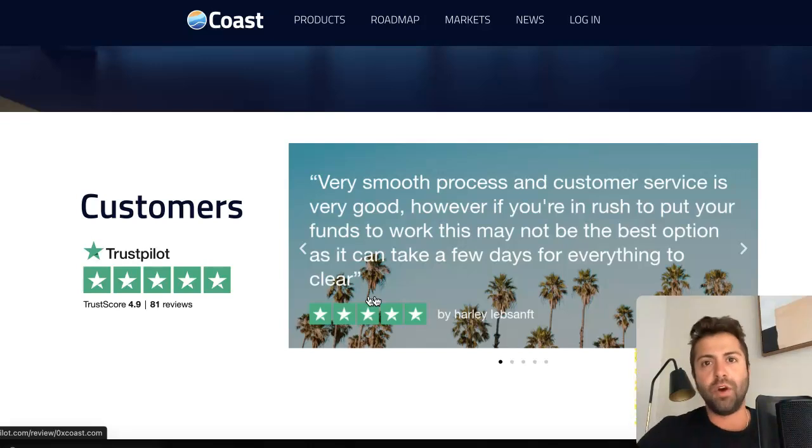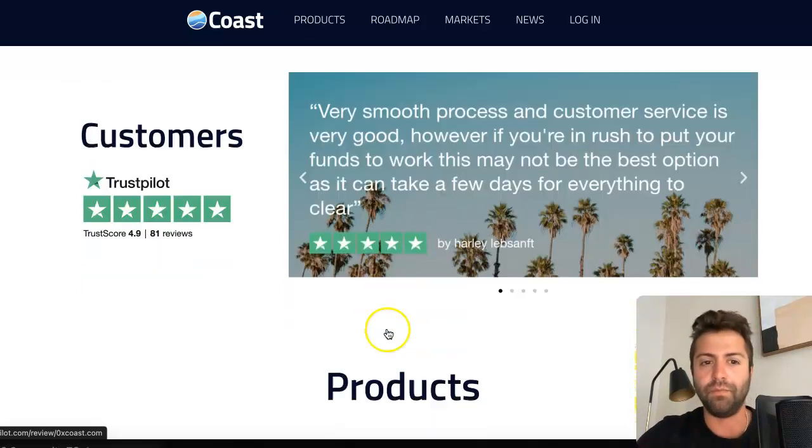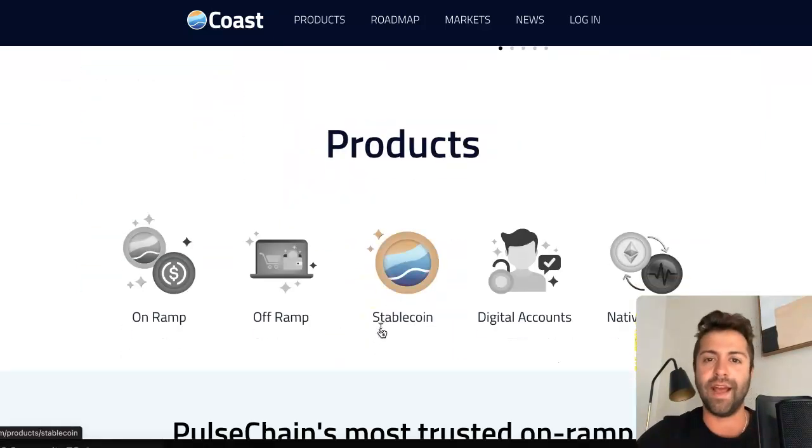And again, for a long time, Coast was working. When PulseChain launched around the early days, for a couple of months it was working, and then they had an outage, like 3 or 4 months I think, where their banking partner shut them off and they had to go find a new one. So people did love this, and now they can access it again.